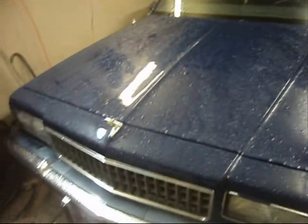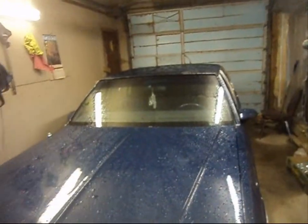A lot of you guys know I love waxing windows. I don't know if anybody's ever seen me do it, but waxing your windows makes them real shiny. Brand new windshield in this car too, never got a wax job. But anyway, we're going to go ahead and get started with our Chevy here and get a nice coat of wax on it, see how it turns out.